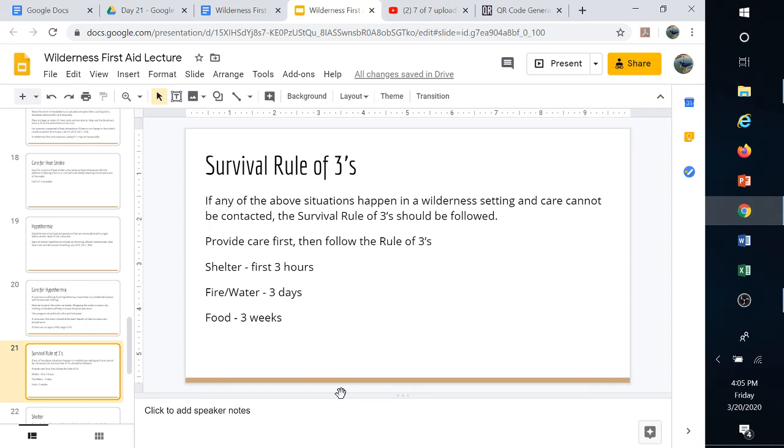So, survival rule of threes. What happens if somebody gets injured out in the wild and you cannot call or contact 911 or get somebody to come and help you? Or you're going to be there for a long period of time even if you can contact somebody? So we need to think about shelter as soon as possible.